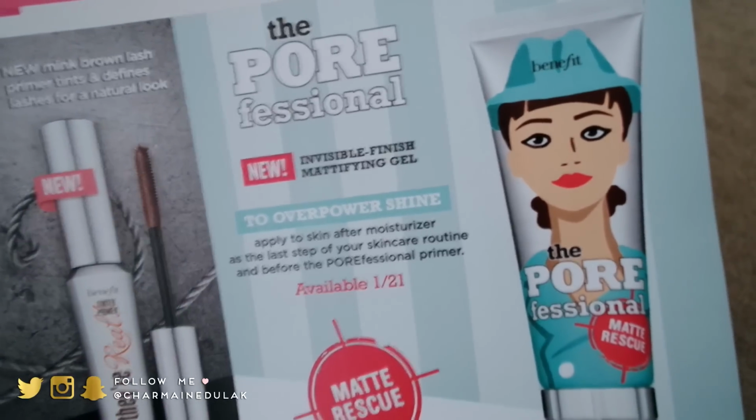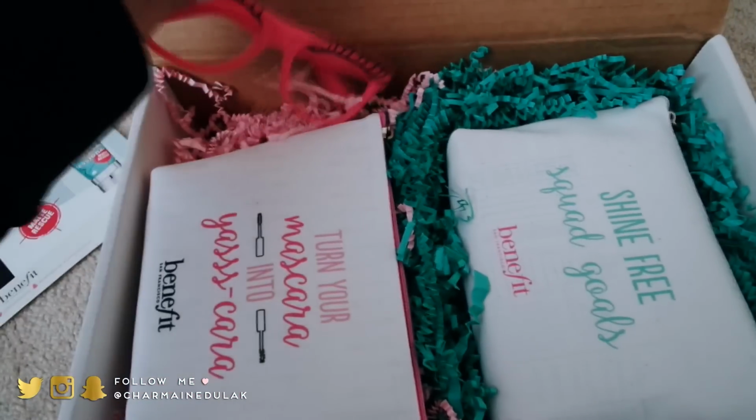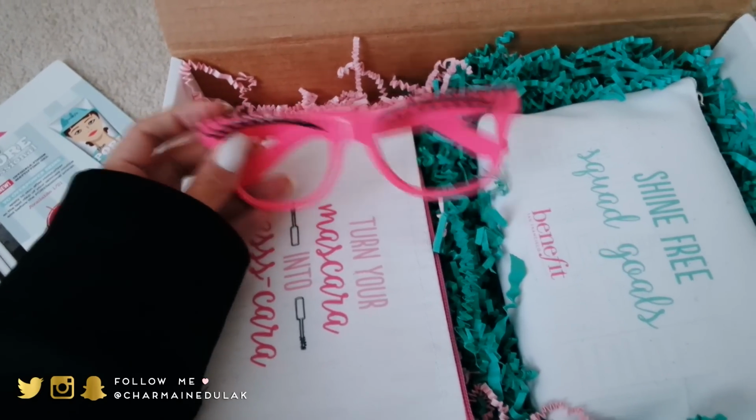Invisible finish. Ooh, mattifying gel. Okay. Oh my gosh, so cute. Look at this. Look at this. So there's these cute glasses with the lashes on them. And then, oh hi. Hi, Kitty.